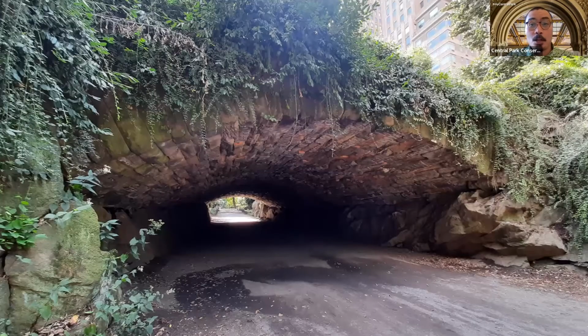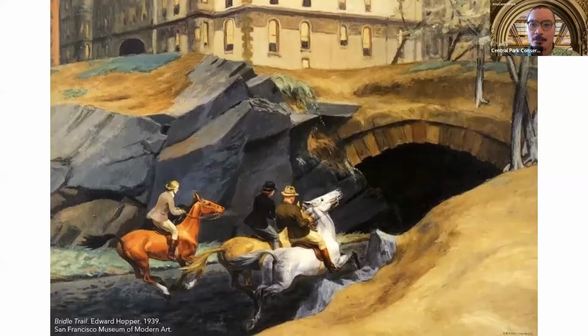First, we're going to make our way through this archway carrying some of the park traffic above us. This is, of course, called Riftstone Arch, and it's one of the widest arches and bridges in the park at roughly 80 feet. Of course, since we are on the bridle trail, I like to think that folks passing underneath this arch on horseback would have used this as a very important landmark of some sort on their journey through the park. Now, you might have actually seen Riftstone Arch before in art.